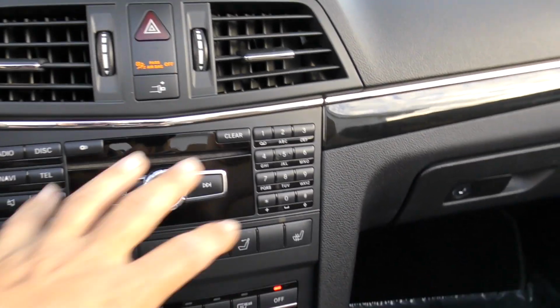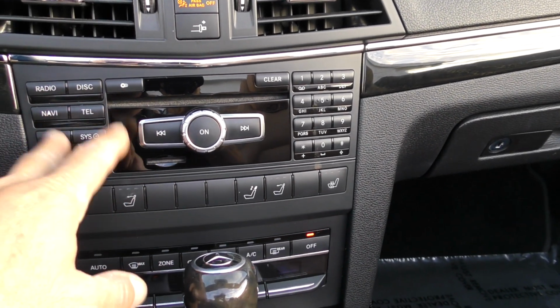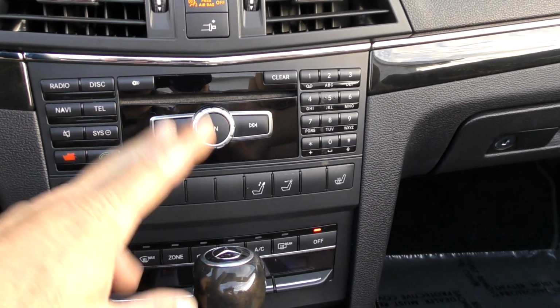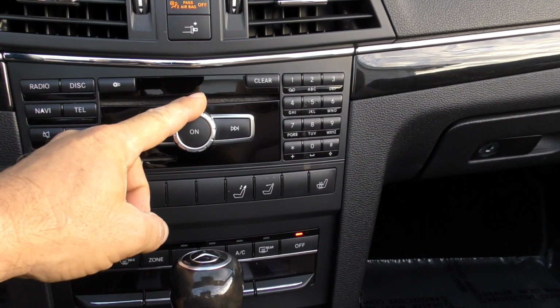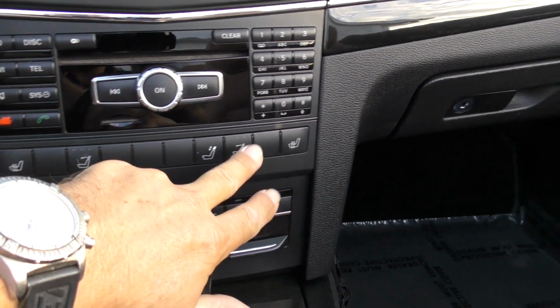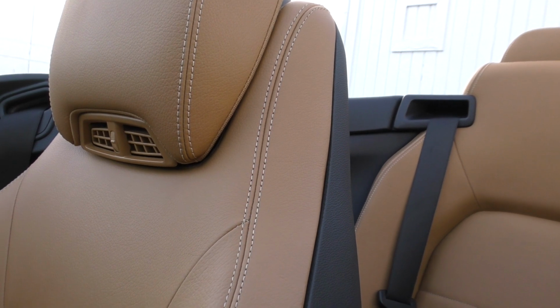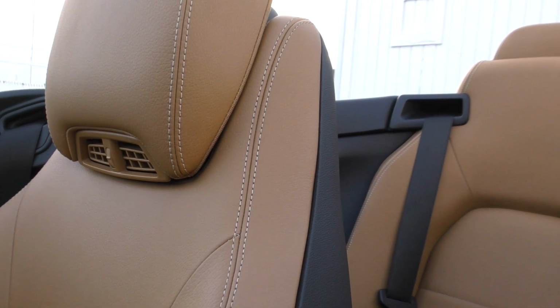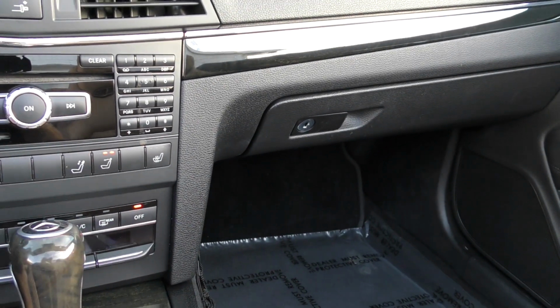These are direct access buttons for the COMAND unit, your radio, your telephone, your Navi, all that sort of stuff. Direct access for the radio, volume knob, which is nice and simple. Down here you have your heated seats. This is air scarf, it's called. So if I press this over here on these little vents, it's going to emanate sort of a warm air coming out of that. That's quite nice if you're out at night in 65-degree weather, but you want the top down. That's going to keep you comfortable.